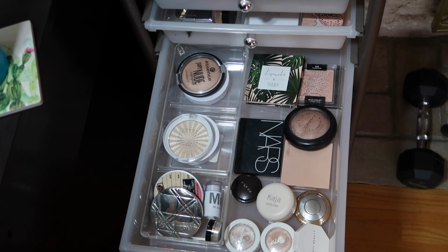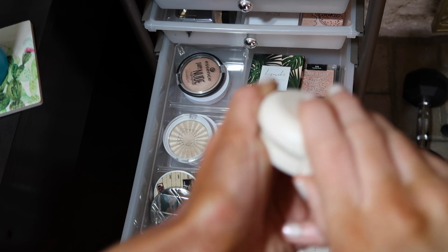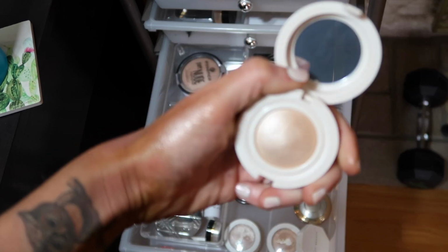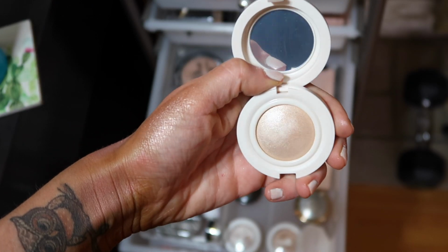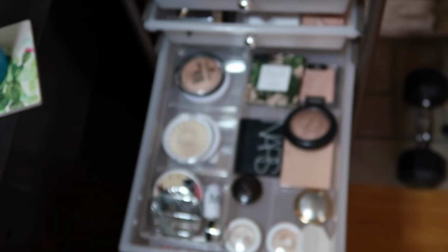In this drawer, we have all of my more champagne toned highlights. I also recently picked this one up during the Sephora VIB sale. This is the Kaja Mochi Glow highlighter in the shade Toy Alien. So I'm going to grab this and try and get some use out of it. But other than that, we should be good for highlights.